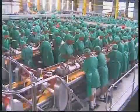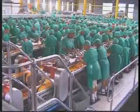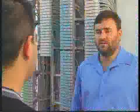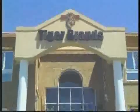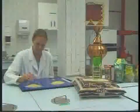Tiger Brands is on our live network, almost 3,500 users, encompassing 136 sites around the country, about 150 odd servers, excluding our application servers. Large. For a company like this, data is immensely valuable. The entire inventory has to be controlled, from the manufacturer to the supply and delivery.